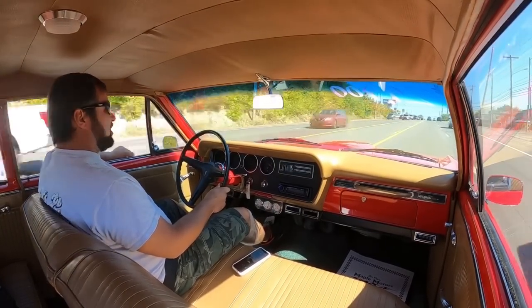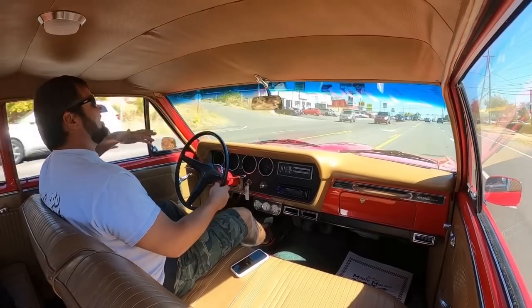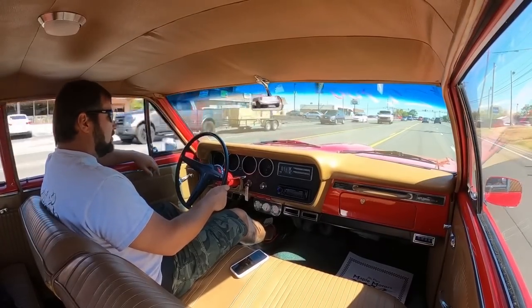Belt there, it may need to be changed out. Kickdown is not hooked up. Kickdown is your passing gear, but it's got plenty of power to pull through it.